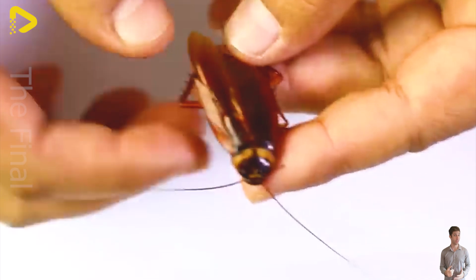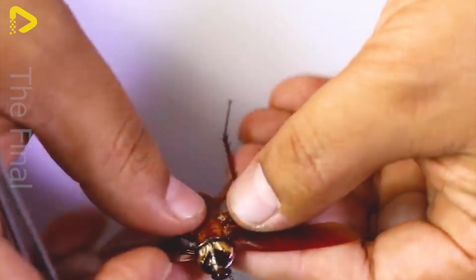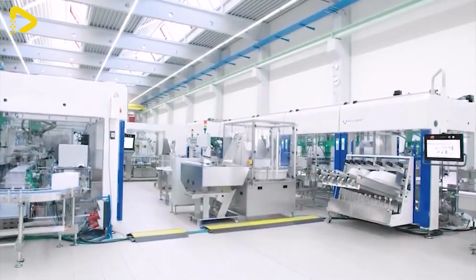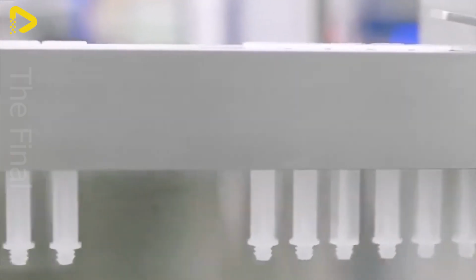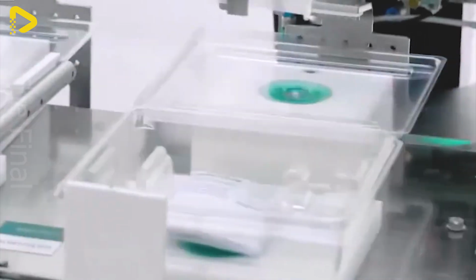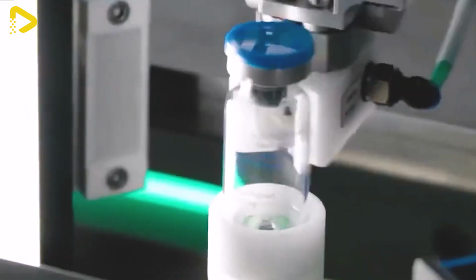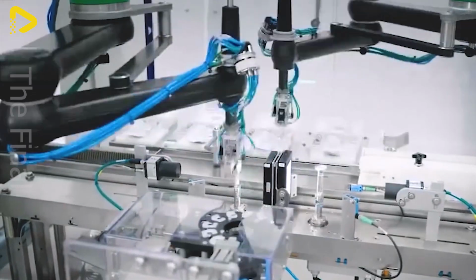The first stop for these cockroaches after leaving the main farm is often the laboratory. Supplying cockroaches to laboratories for dissection and analysis is a crucial part of modern medical research and development. Cockroaches are used to study biological processes, understand diseases, and test the effectiveness of drugs and therapies. Once in the lab, researchers conduct experiments, dissect, and meticulously observe the cockroaches. The results of these studies can lead to advancements in understanding diseases and developing new treatment methods in medicine.